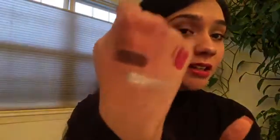and I'm so excited about this silver shade right here. Definitely going to be wearing this on New Year's, even though I'm not going anywhere. I'm definitely going to create a look for you guys using this shade.